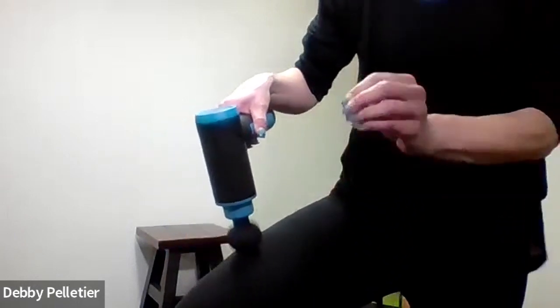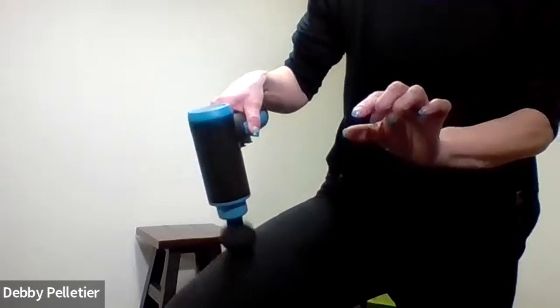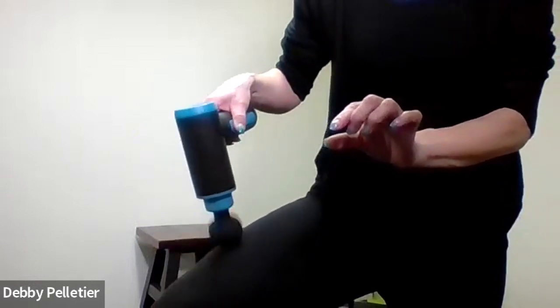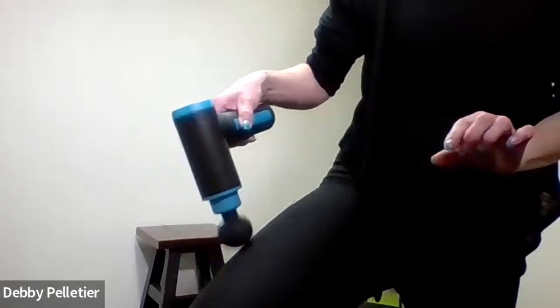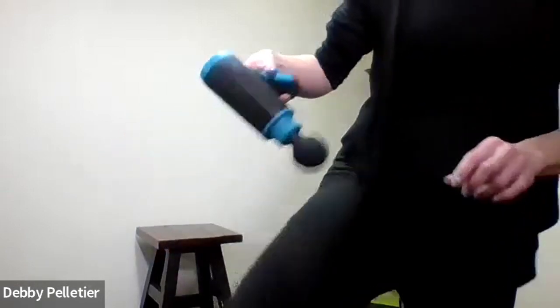The lymph vessels are just below the skin surface, so you don't need to add a lot of pressure. For those of you that are doing manual lymphatic massage, you know what I'm talking about. Just very light pressure to stimulate those lymphatic vessels and get the blood flowing in that area.